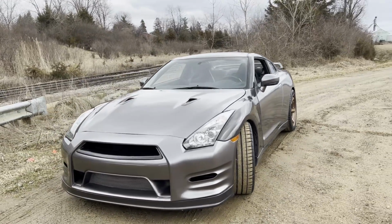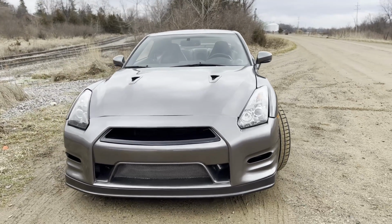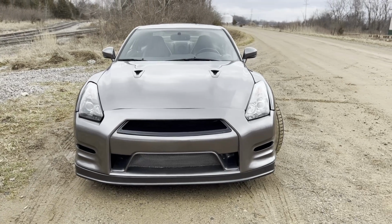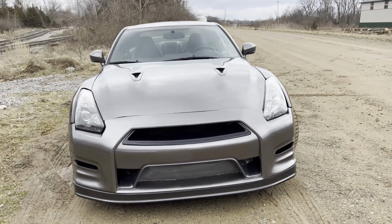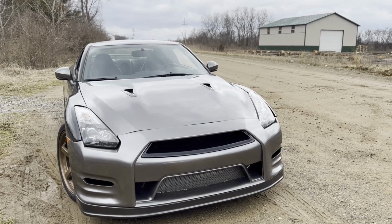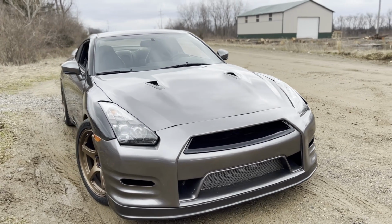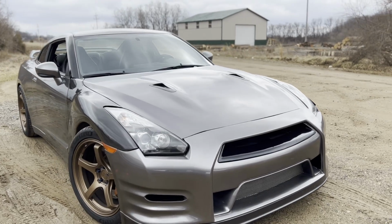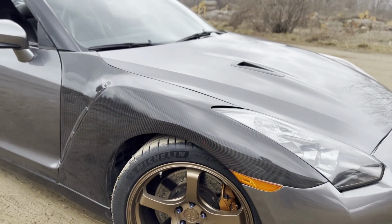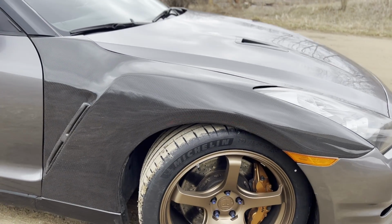It has a second generation front bumper on it from 2012 plus. You can see these are the slots where the daytime running lights would go, if I recall correctly, or the fog lights otherwise. And it is a debadged grille, doesn't have the GT-R floating in the front like they usually do. It also has legitimate carbon fiber fenders on it, which are awesome. They really add to the mean appearance of this particular car.